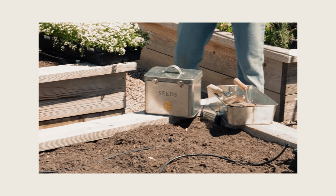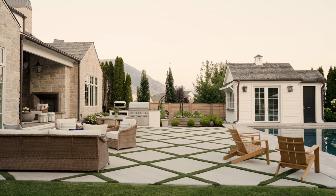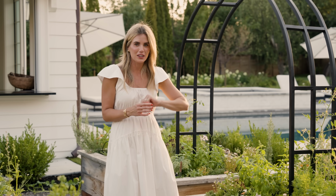The rest of the yard, I've made some updates to the furniture. You know, I can't help it. I have changed out some of our outdoor furniture and our textiles to some of our newer collections, so I'll walk you over there.